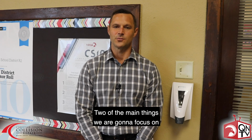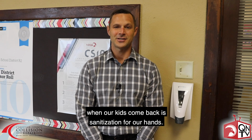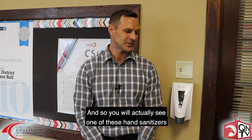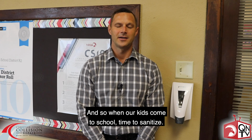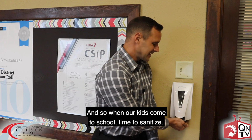Two of the main things we are going to focus on when our kids come back is sanitization for our hands and also physical distancing. And so you'll actually see one of these hand sanitizers in every classroom from pre-K all the way up to 12th grade. And so when our kids come to school, time to sanitize.